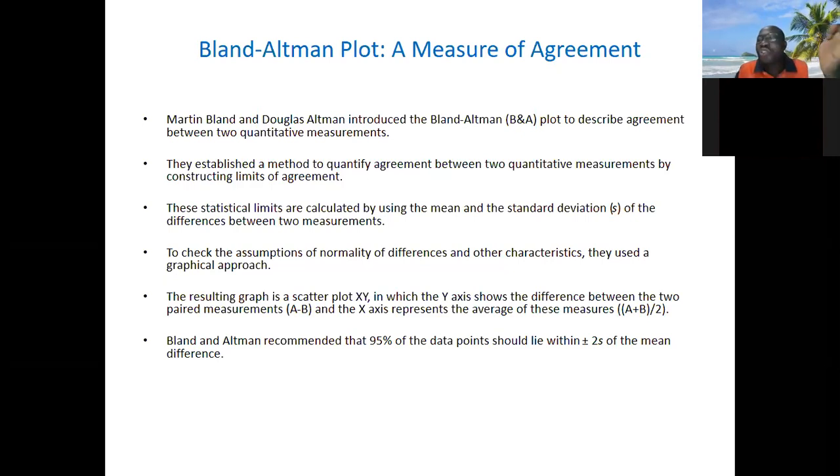We have already said that before a system can even be valid, it has to first be reliable. But if it's reliable, it doesn't mean it's valid. So in trying to validate a particular method, you may have to do reliability. So now they asked me to do Bland-Altman plots, because that will serve as a measure of reliability in that study.